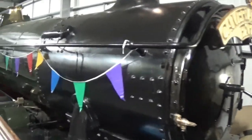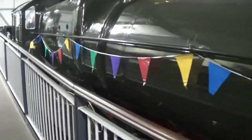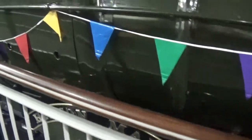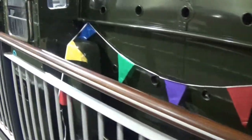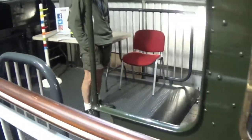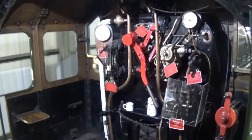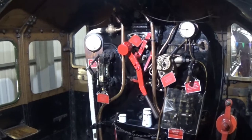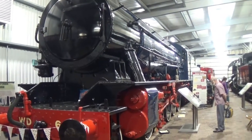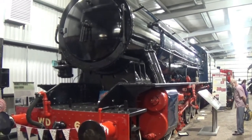It's the Cambrian Coast Express. And it's titled Hinton Manor. And this number is 7819. This locomotive is called Gordon and was used for military purposes.